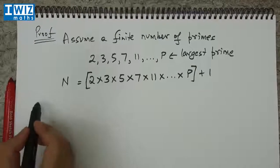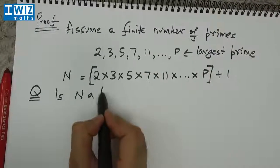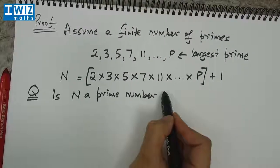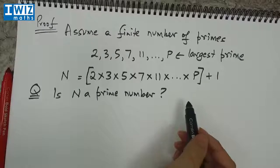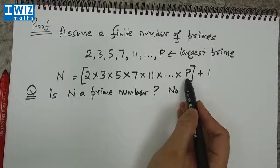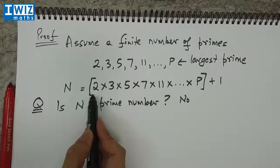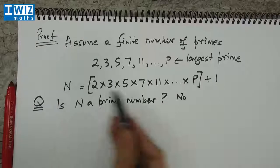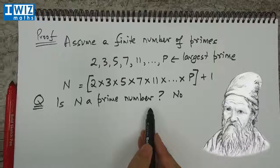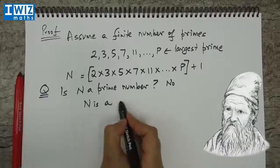Now we're going to ask a question, and the question is as follows. Is n a prime number? That's our question. And if you think about it, you will be able to quickly work out that the answer is no. And the reason is rather simple. P is the largest prime. We've got an expression which multiplies P with all the primes before it. Then we've added 1. So clearly n is larger than P. P is the largest prime. So n is not a prime number. So as n is not a prime number, n is a composite number.